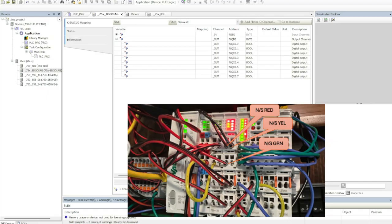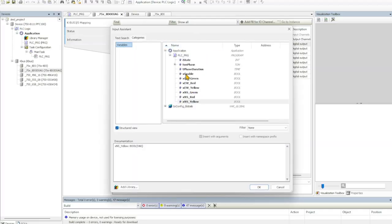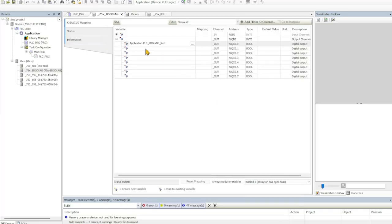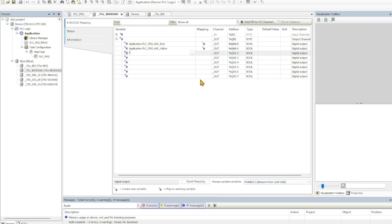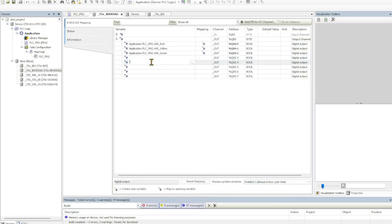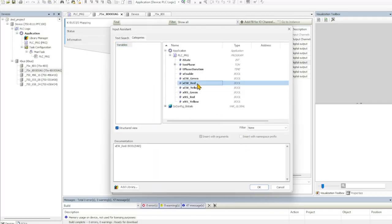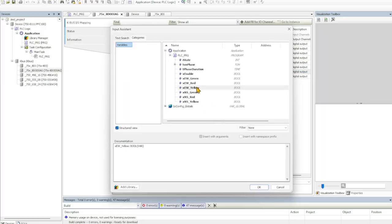On the digital output module, I have north-south red, yellow, and green connected to outputs 1, 2, and 3. On the east-west, I have the red, yellow, and green connected to outputs 5, 6, and 7. North-south red. North-south yellow. North-south green. East-west red. East-west yellow. East-west green.